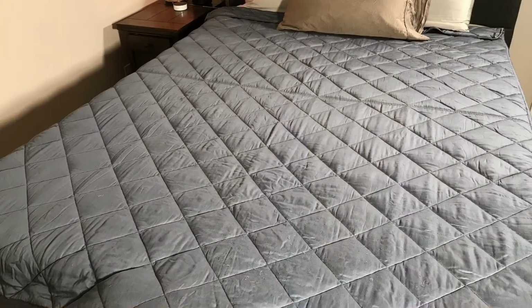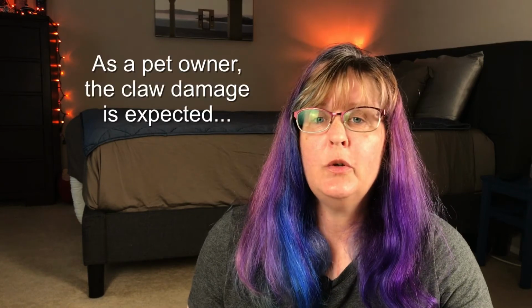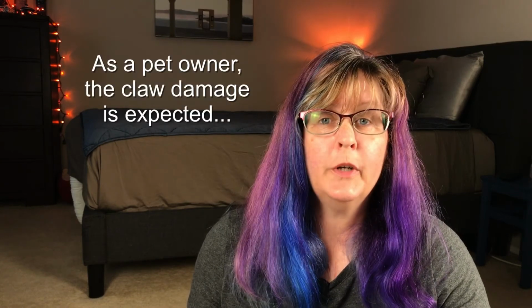I really like this blanket. It looks good, it's very comfortable, and it's made very well. It's very reasonably priced, and you have a huge choice when it comes to both the size and the weight.